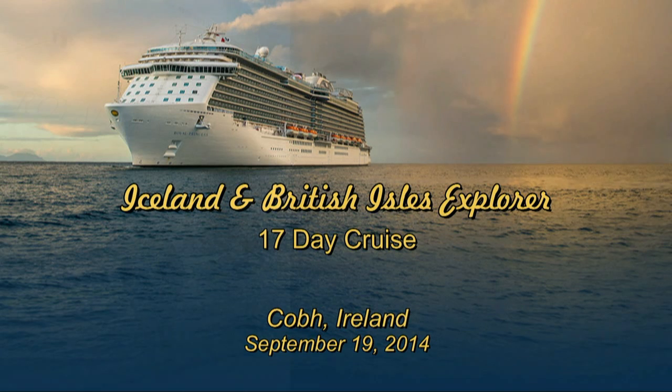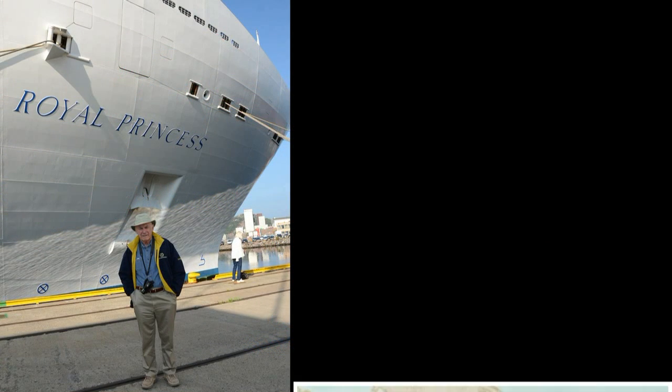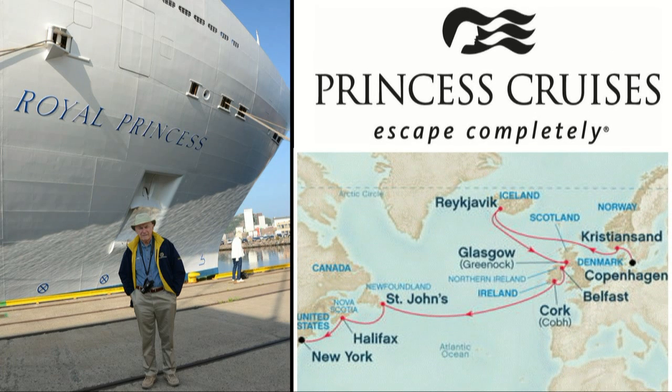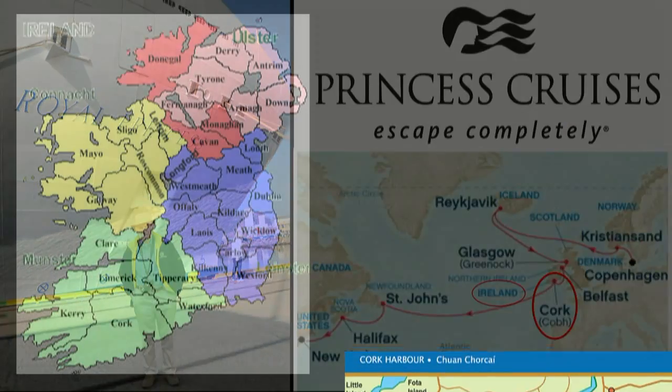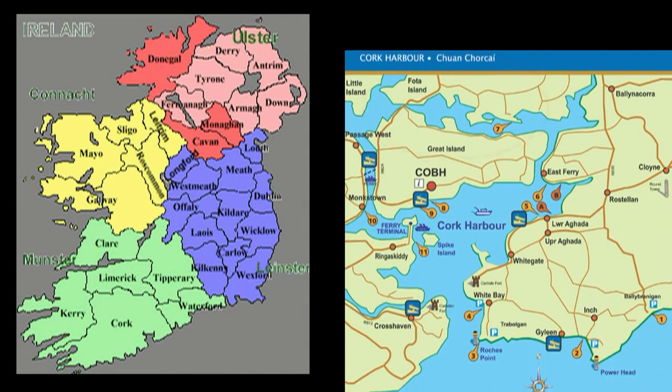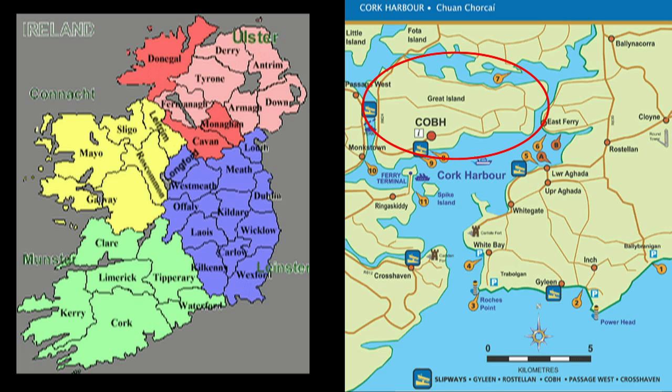After navigating down the southeastern tip of Ireland, the Royal Princess sailed into the Cork harbour early on September 19. Cobh, a sleepy town located on the south shore of the Great Island in Cork Harbour, one of the largest natural harbours in the world, is home to Ireland's only dedicated cruise terminal.